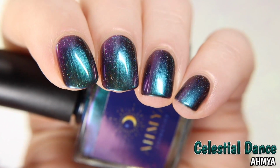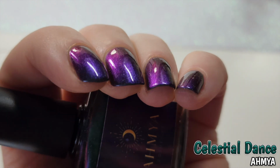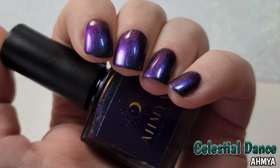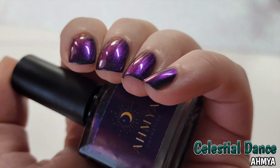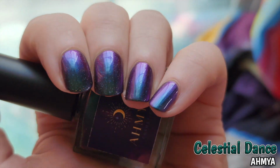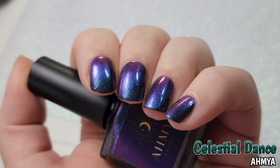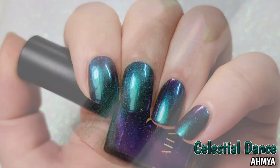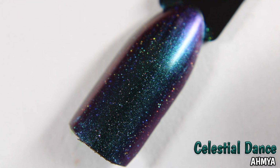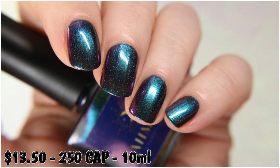You can very much see all the different shifts no matter the lighting, but the pinkish purple shift does try to steal the show in the lower lighting. Celestial Dance is $13.50 with a cap of $2.50.